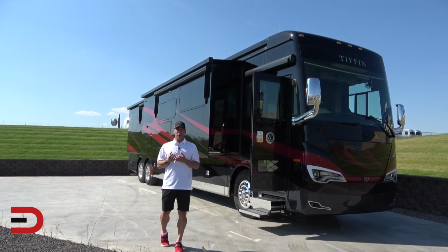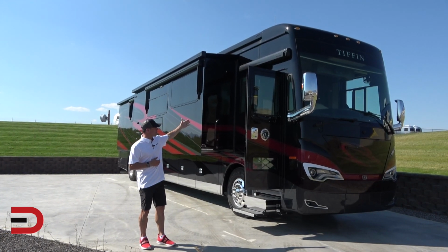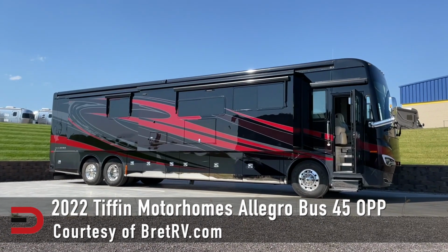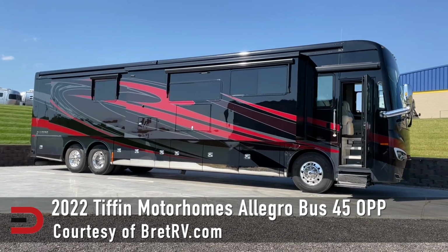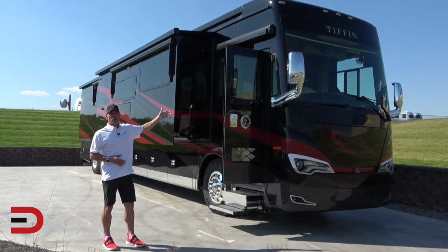I have the rare opportunity to show you this 2022 luxury motorhome from TIFFIN. This is an Allegro bus, 45 OPP. And my friends over at Brett's RV and Marine here in Missoula, Montana were nice enough to give me a personalized tour from an expert. So without further ado, let's check out this amazing product.